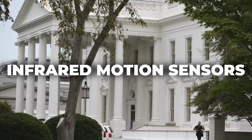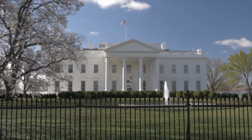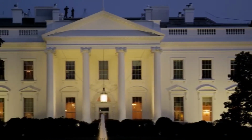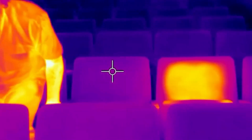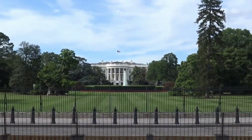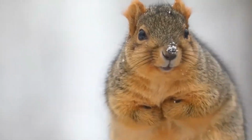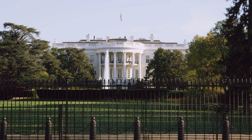Infrared motion sensors. Even if an intruder managed to scale the steel fence and bypass the vehicle barriers, they still wouldn't make it far. The entire White House lawn is embedded with hidden infrared motion sensors, capable of detecting even the smallest movement or heat signature. These sensors are so advanced that they can distinguish between a human, an animal, and even a flying bird. The system is calibrated to filter out false alarms, ensuring that security teams only respond to real threats. However, there have been cases where squirrels or rabbits triggered the alarms, causing brief security alerts before being identified as harmless. The sensors don't just cover the grass, they extend underground as well.